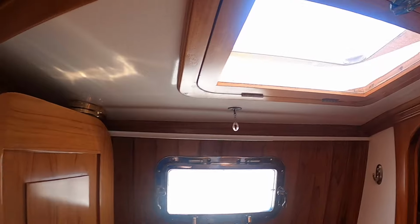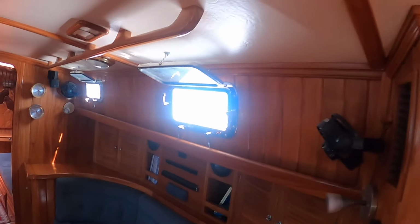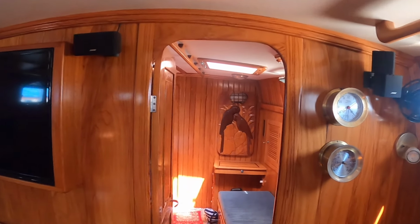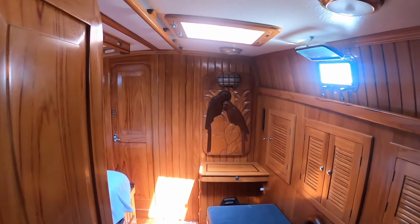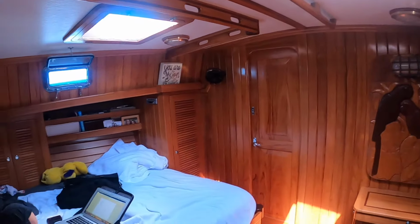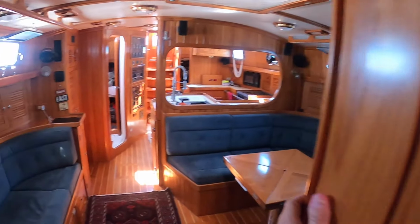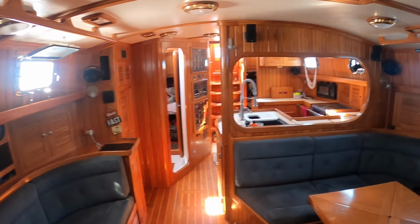Opened a few hatches. It's toasty. Since it's so smooth, we get a little ventilation. Lizzie's up here doing work. Friendship too. She's like, no, don't bother me. Don't mess with me.